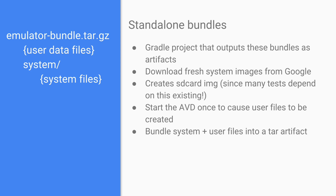You'll notice all of those files that are generated when you run an AVD actually take time to generate. So the second launch of an emulator will be significantly faster than the first one. So our script will start the emulator once, cache all of those files, and include them in the bundle so that the second time you start the emulator, it's significantly faster.